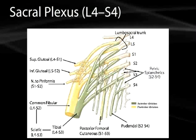The thing not to confuse it with will be those things that are coming off as pelvic splanchnics. These are the parasympathetic nerves coming off the same root levels off the ventral rami, but these will be going to pelvic viscera and hindgut parasympathetics. I remember pelvic splanchnics has a P for parasympathetics.